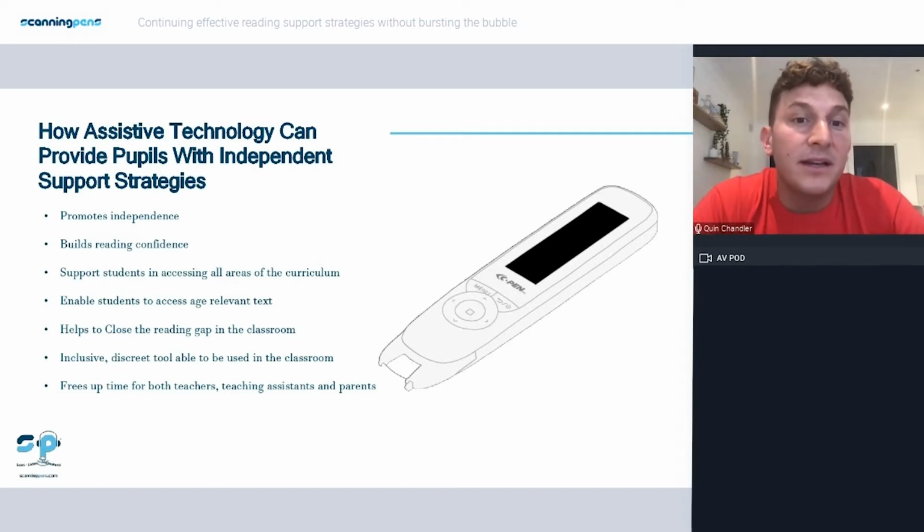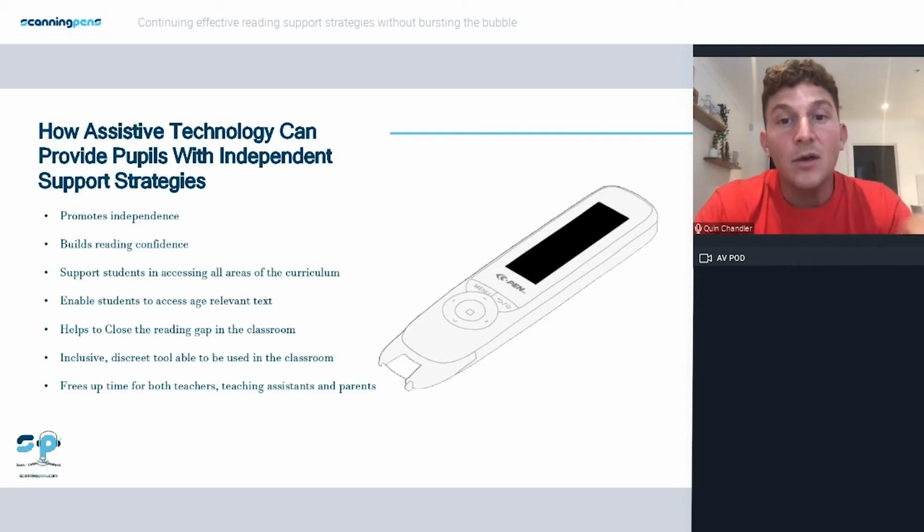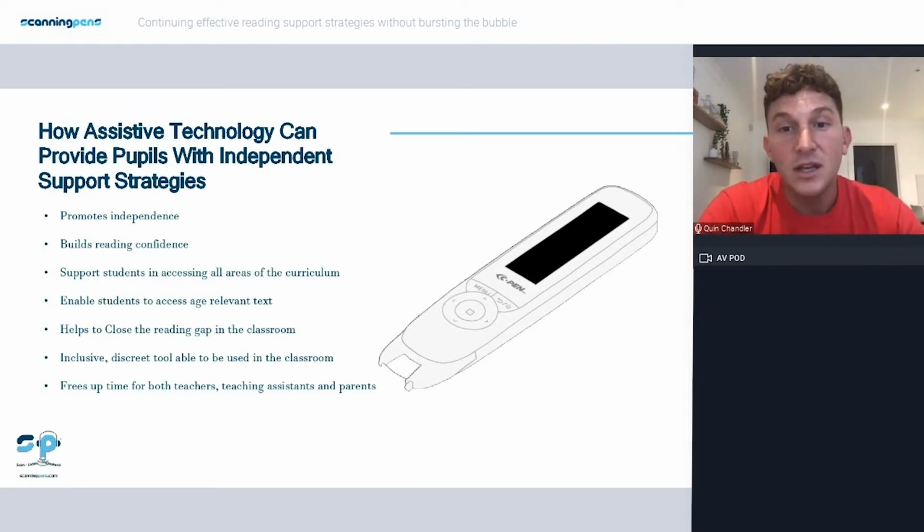So the great thing about giving them that strategy via the Reader Pen is it's designed to be used independently. And we know a great way for students to learn is by doing. So providing the technology that helps them to support themselves really promotes that independence and gives them this platform that I keep mentioning to succeed.